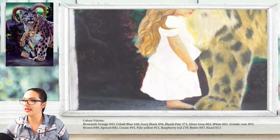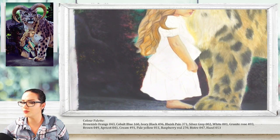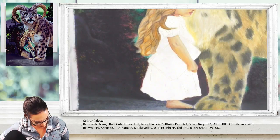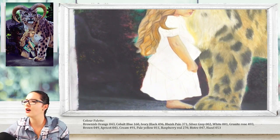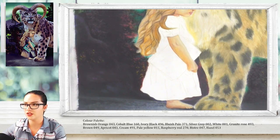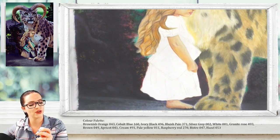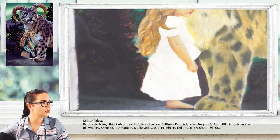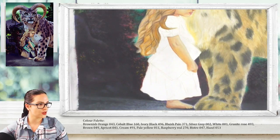Okay, so her dress is like a grayish, bluish, grayish brown sort of color. So maybe for the dark shadows, we'll use grayish black number 008.